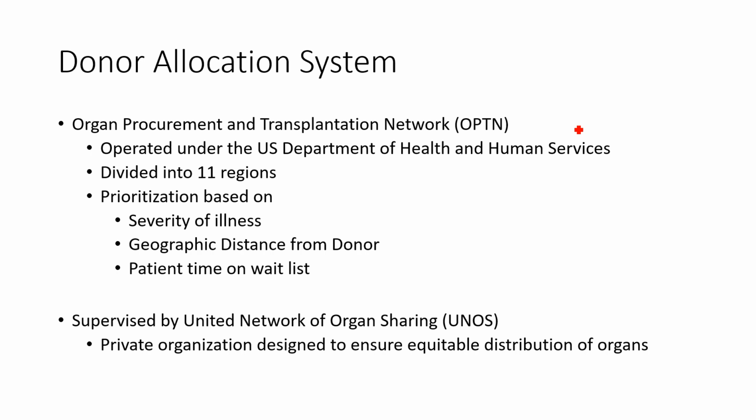So the priority for organs overall, in a general sense, is based on the severity of the illness of the patient, the geographical distance from a donor, and then their wait time, how long they've been on the waiting list. So in general, the matching system considers the distance between a donor and a transplant hospital. So in general, the local candidates get organ offers before those listed at more distant hospitals. So if we know there's a patient at a hospital that needs an organ and there's someone at a hospital nearby, they'll try to match them before they get it to someone at a farther hospital.